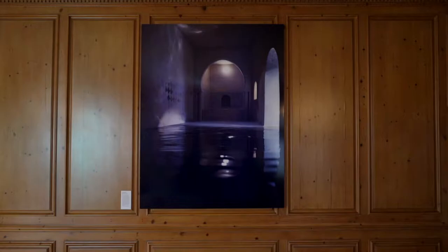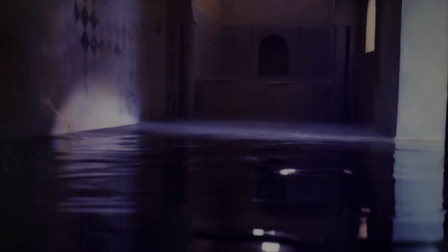Here we are at SICA in Winston-Salem, and I'm standing in front of James Casebere's Spanish Bath, which he executed in 2003, and which was also acquired by the Student Union Art Acquisitions Committee of Wake Forest in 2005. The photo behind me looks like a real-life photo inside of one of the famous Spanish baths in Sevilla, Spain.